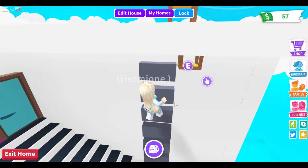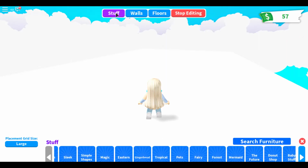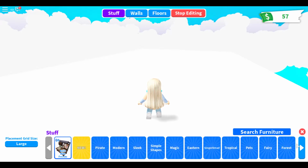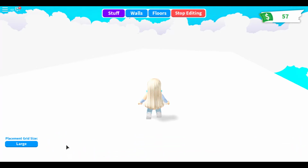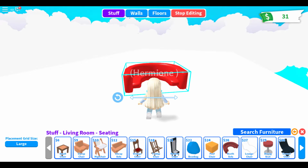Now you have to climb up this ladder. Parkour. Okay, we're back up here. I'm wondering what to do up here. I might make it like a living room because I honestly don't really have a living room. So I think I might get maybe a big couch. Let's go to living room. Seating. Let's get this big one. That's pretty big. So it looks good.